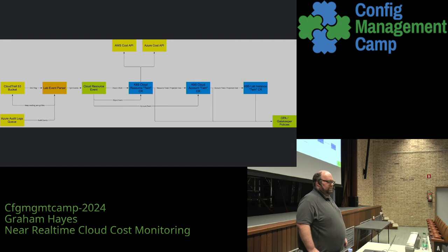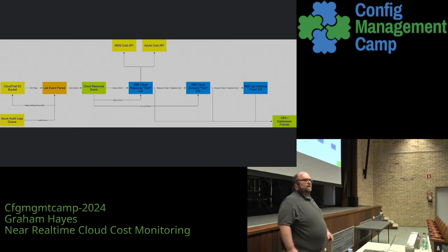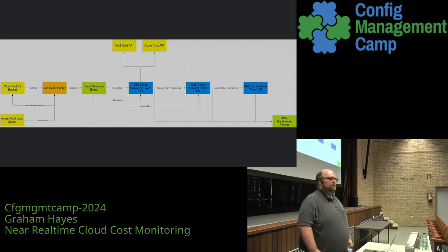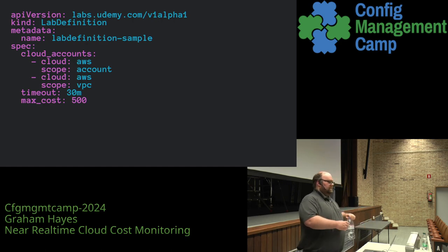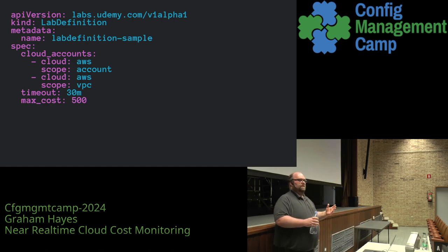And this meant that we could have the digital twin sitting in etcd and query it from the Kubernetes API, which we could then use things like Gatekeeper or Open Policy Agent, which we already had running for other security tooling, to write policies that would remove labs if they started going over a certain threshold. So this is a very basic idea.